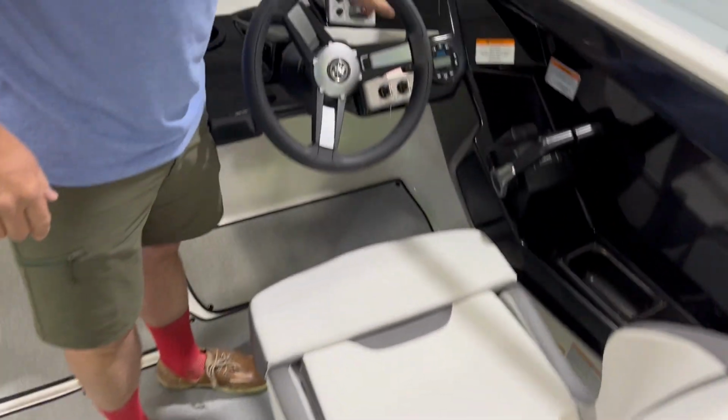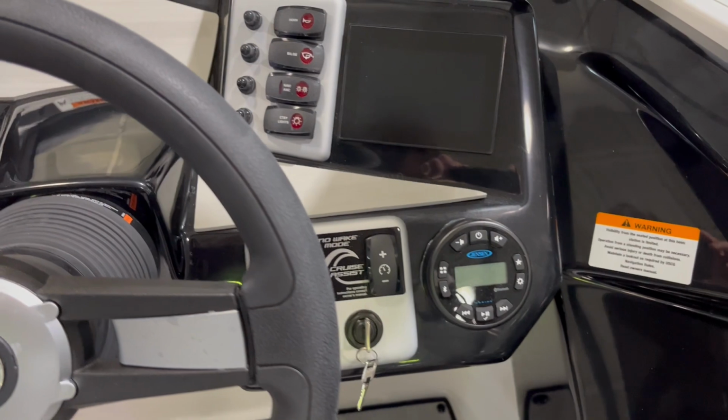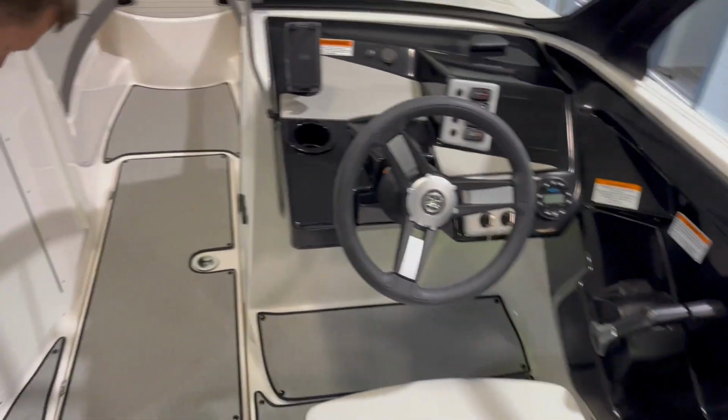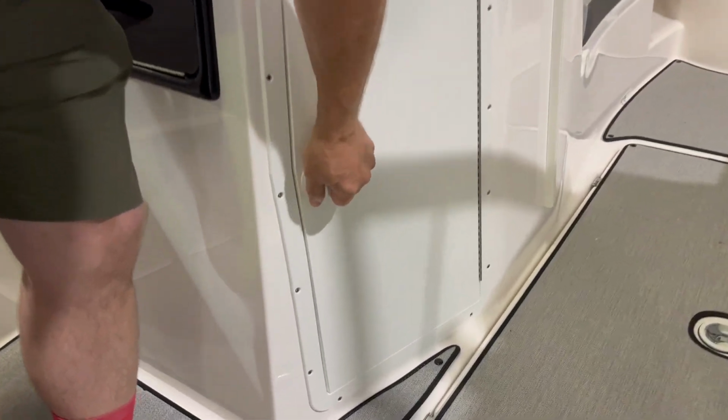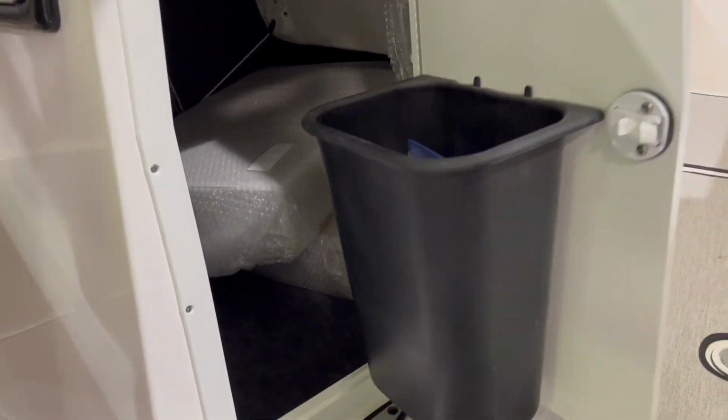Coming up to the helm, you have your operations screen, stereo controller, a few accessories, and your wireless phone charger. And again, your twin Yamaha throttles. A little bit of storage under here. The trash can, filler cushions for the front.